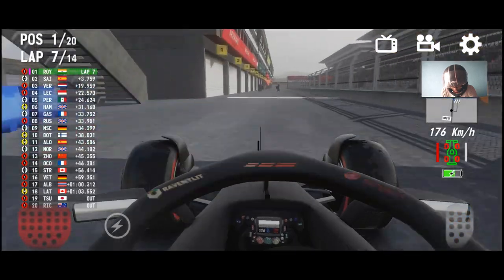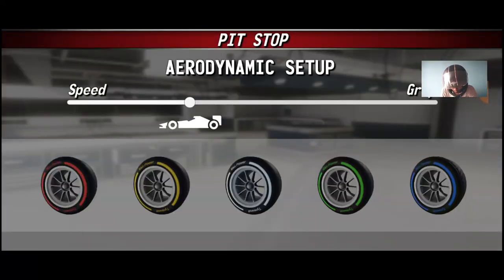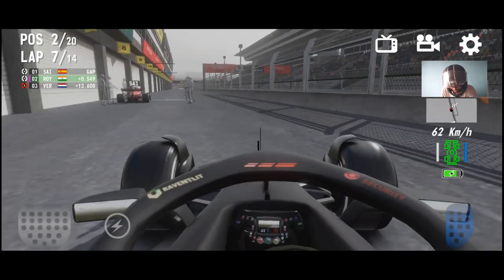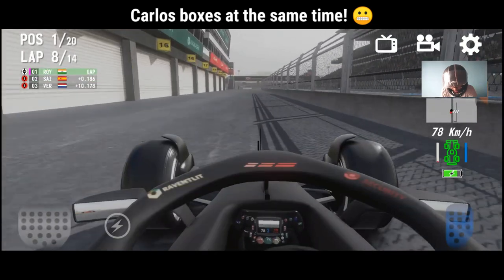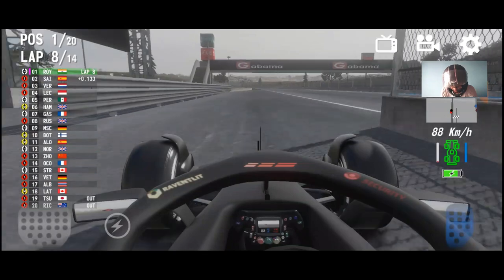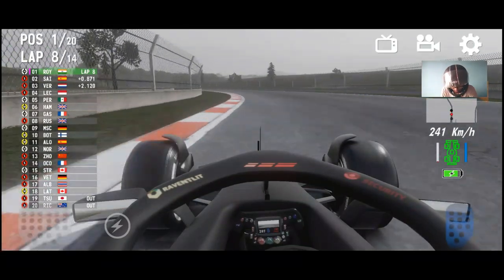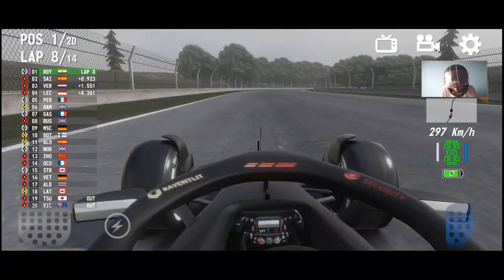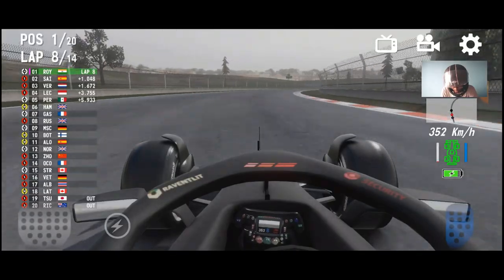Okay, box now. Yes, slow down. Hard tires. Carlos Sainz also boxes. Here we go. Fresh tires. Let's go. I actually slowed down the in lap just not to kill the tires anymore. And we are out. Anyone coming? Yes, the Red Bull's coming. Someone is there or not?